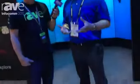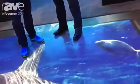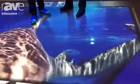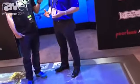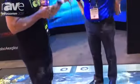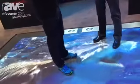Are these LCD or DLP? Those are single chip DLP products, 10,000 lumens, laser-based. So it's perfect for this type of application, right? It provides long usage, no maintenance, and 24-hour, 7 days a week operation. The reason we're using multiple projectors here is so when we're on the surface itself, we're not blacking out any part of the image. There might be some shadowing, but we're not blanking out anything. These 2 are aligned together, so you don't get a shadow unless you're directly on top of it.